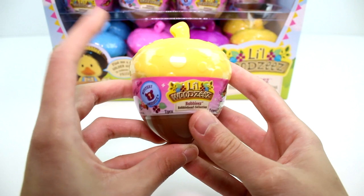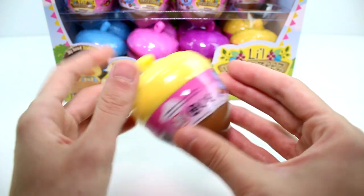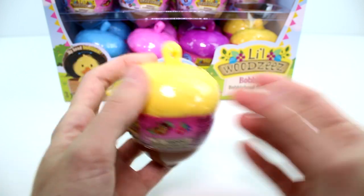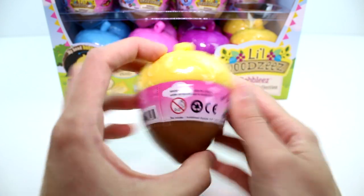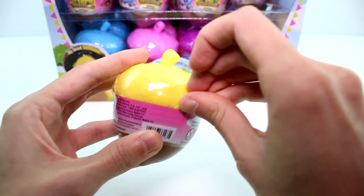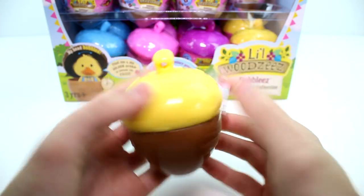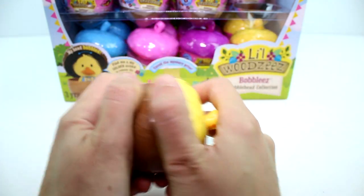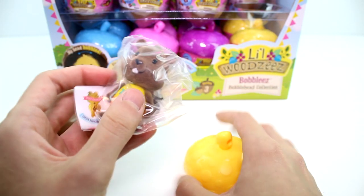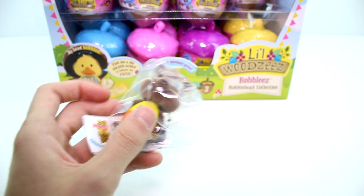This time around, there are yellow, purple, pink, and blue acorn tops here. And they still have the little holes in the top, so you can totally reuse these and make garland or whatever you want to do. Really cool for crafting. They do have polka dots on them, which is really cute. I do love that. And it does say Lil Woodzeez there, which is fun. So cool. All right, this is our first little fella, but hold on one second.